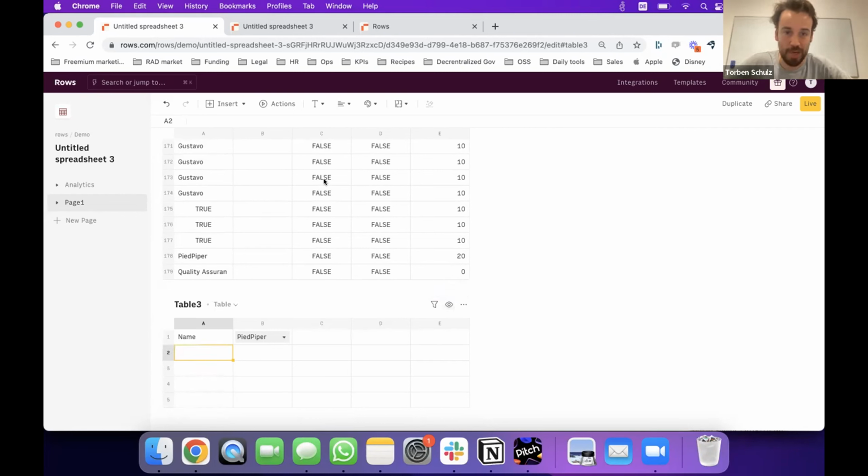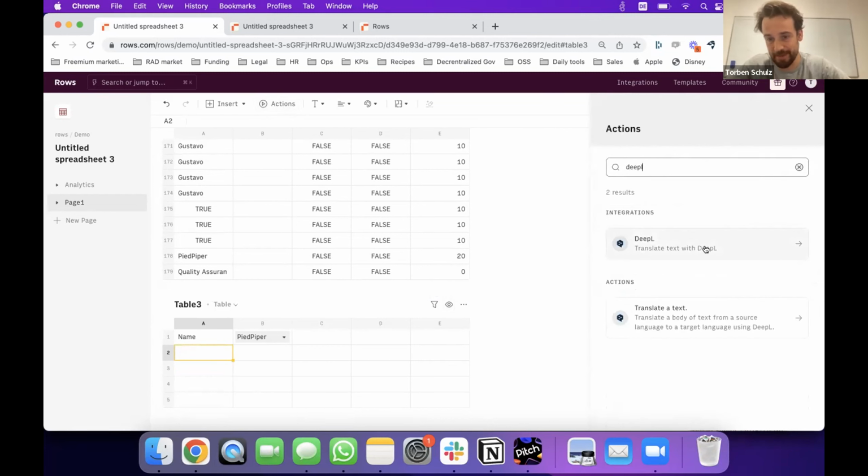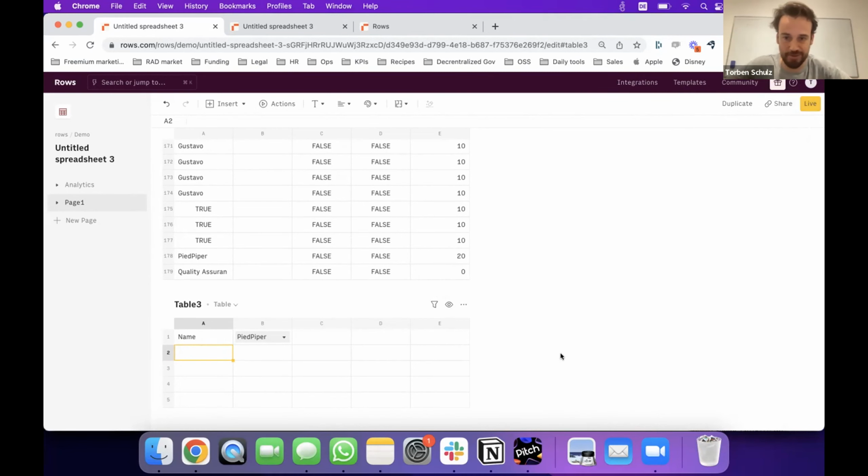So for example, we have one integration for translation, that is DeepL. There, I know that not all accounts have API access, not even all the paid accounts. It's usually kind of a separate plan that you need to enable in your DeepL. But in Salesforce, I think anyone can use this.